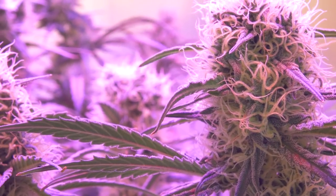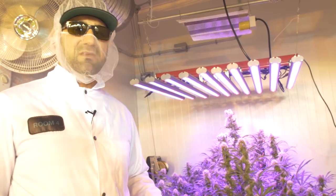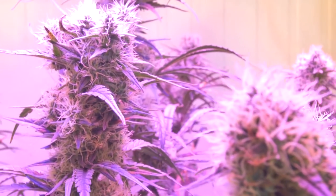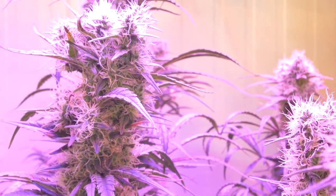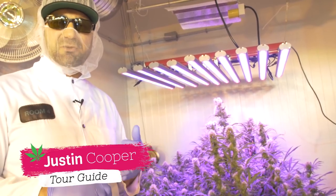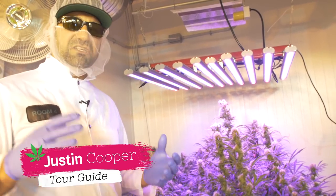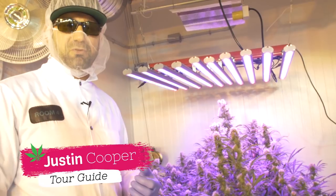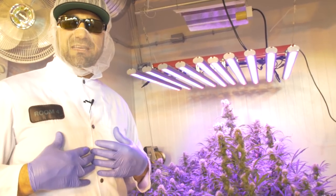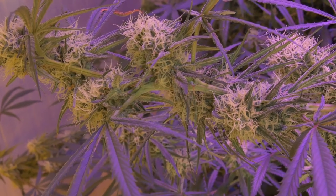LEDs are not HPS or metal halides. They don't perform the same. So these plants aren't going to look as fantastic as something that's grown under something that has a higher Kelvin temperature, more heat, more intensity. LEDs just don't have the ability to drive through the plant itself. I'm a big fan of LED for power savings and for full spectrum.